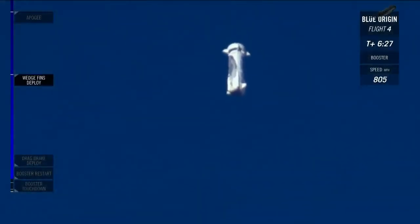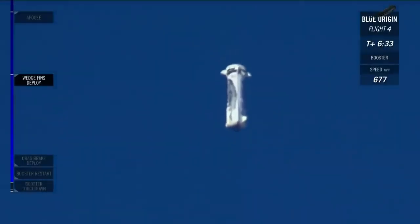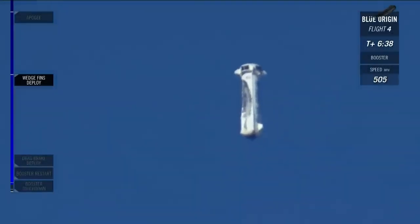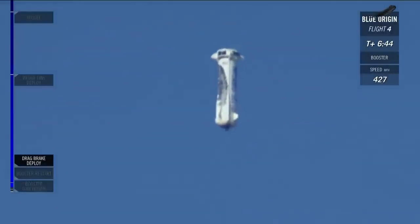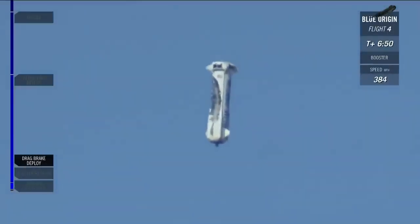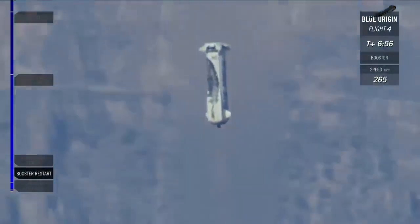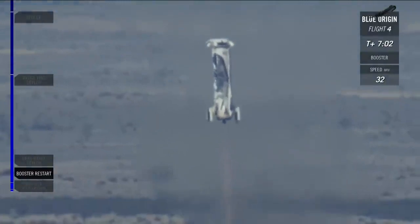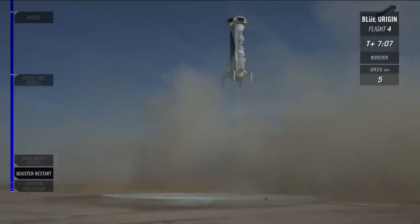30,000 feet altitude. Those drag brakes should be deploying soon. There they go. You can see them. Nice and clean. Watch how it's cutting that speed. 10,000 feet. That engine should be relighting soon. 5,000 feet. There's that engine relight. 1,000 feet. Landing gear deployed. 5 miles per hour.